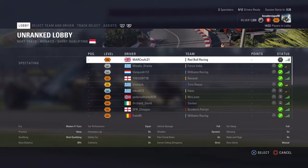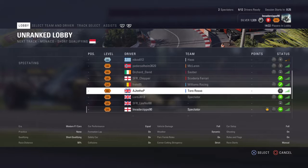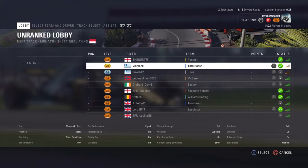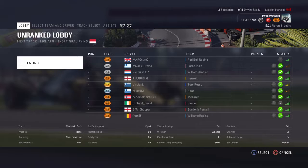Now in the Renault, there is the Gort, standalone driver. Still, excuse me while I'm out of breath because I did just run up the stairs. But his teammate Vulcan hasn't made an appearance, obviously, since he won the race. I think his seat is under question. Then there's Vin Blanc in the Toro Rosso, and AJ to the P, who is reserving tonight for Honey Badger, who is unable to race tonight.